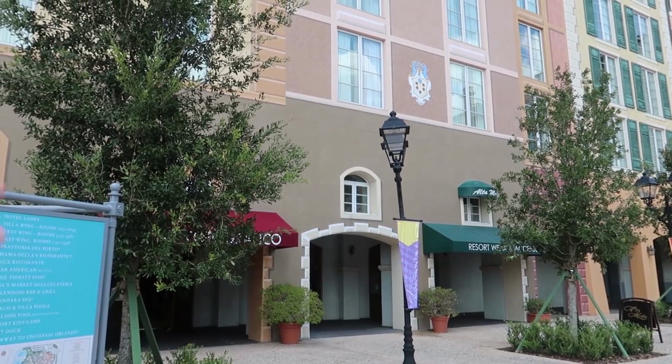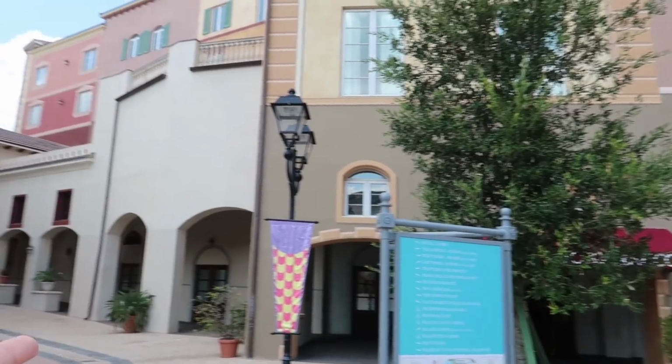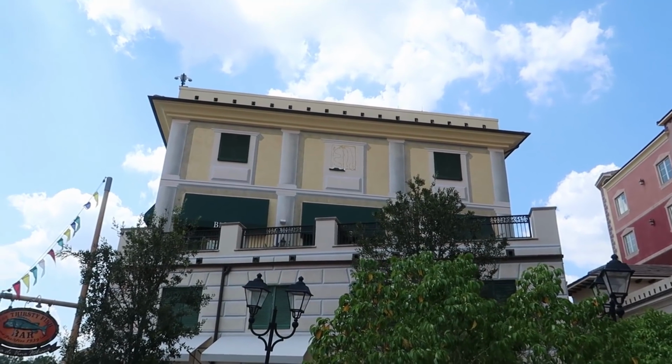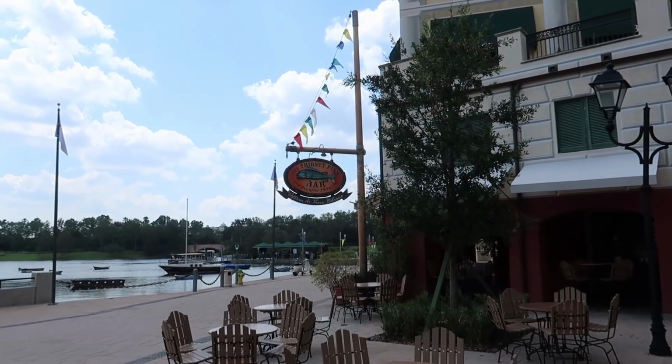So now that we've seen what I'm gonna call the villa wing, let's head over to what is called the east wing and have a look. Oh no, you can see here's some hurricane damage. These shutters got blown off during the hurricane. And the first thing that we come up to is the Thirsty Fish Bar.